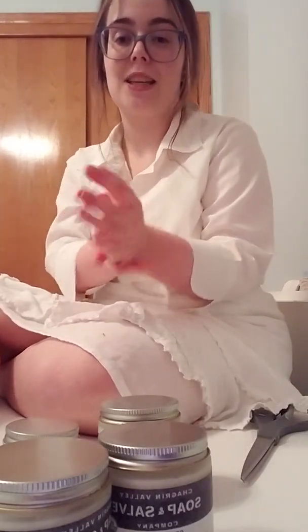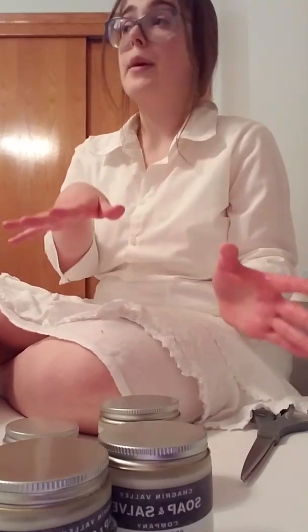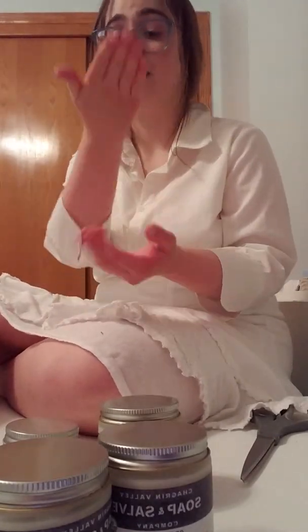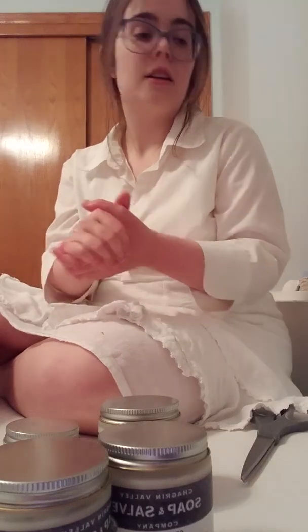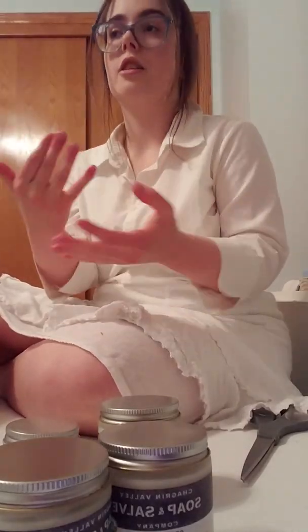What I try to do is put it on at night, and I almost need to get breathable cotton gloves or something to wear over my hands when I use this, because I don't really want it transferring to my sheets, because it does smell nice. It has a vanilla smell, actual vanilla, which is nice, and that helps to overpower the shea butter in it, which can have a little bit of a strong smell of its own. So I really like how the vanilla is strong enough to cover that.